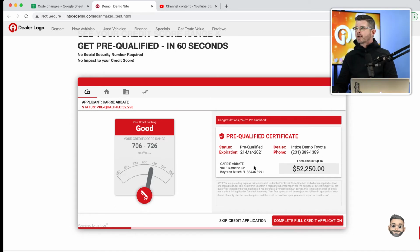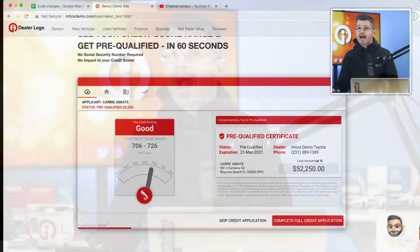Now, we're not going to tell the customer that they are not qualified if they don't reach that threshold. We're just going to let them know that the pre-qualification is pending, and then somebody at the dealership is going to reach out to the customer and collect more information.